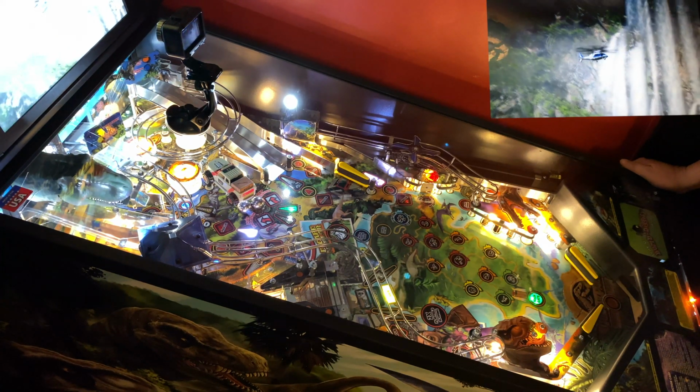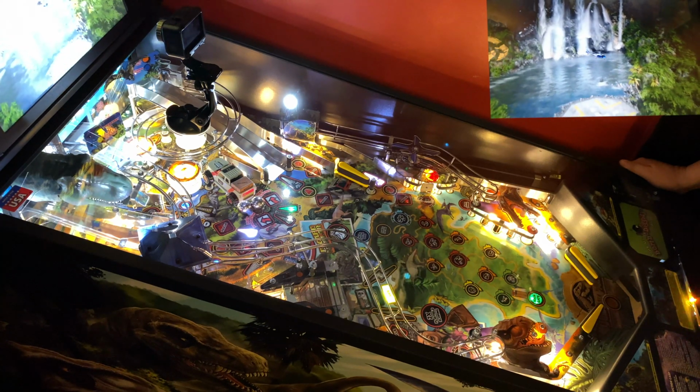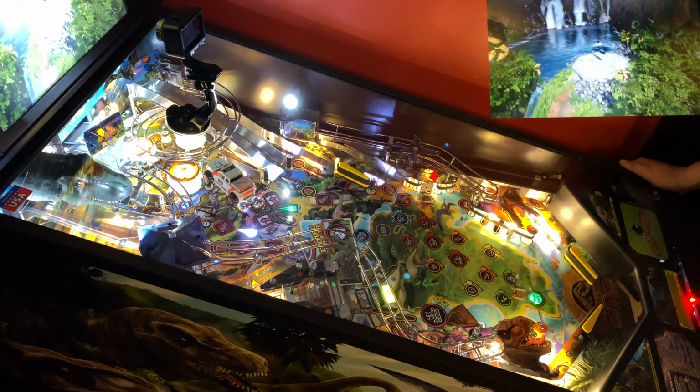Truck 12, this is Control. Main gate opening. Welcome, our new assistant game warden. In hiring you, we've spared no expense.